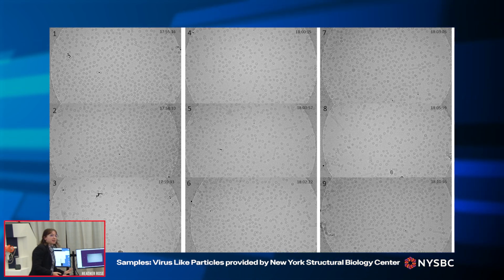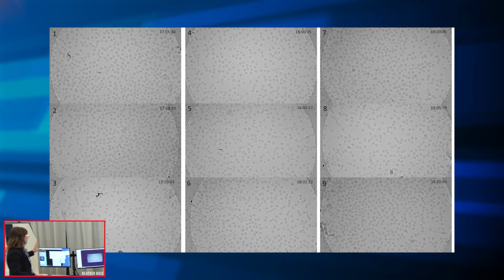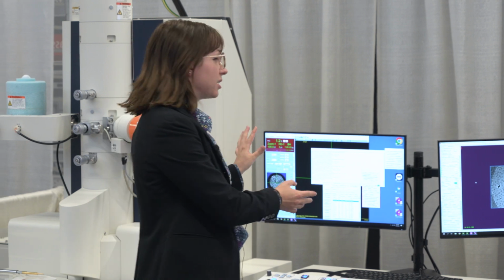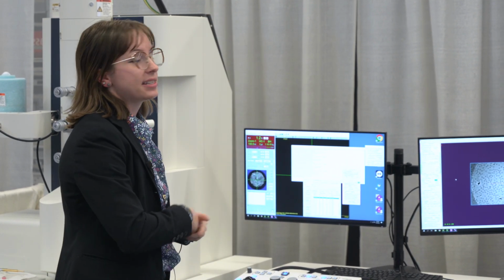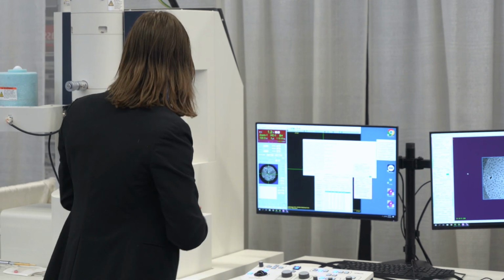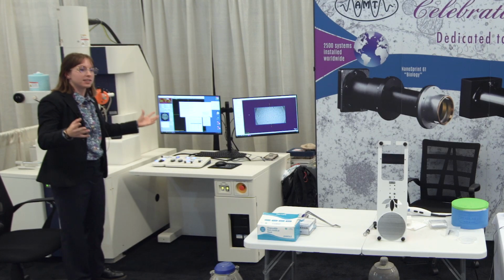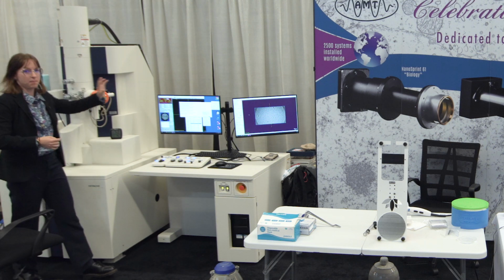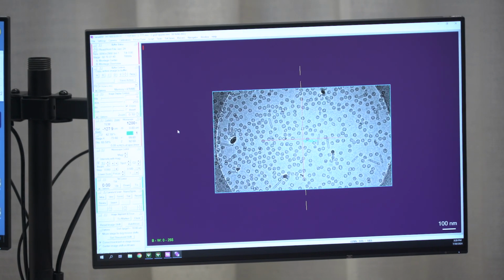So utilizing SerialEM allows me to collect these images automatically without much user intervention. And so I can just let it go and collect all the holes that I need to then do the reconstruction. So then we have this whole package. Again, we have the holder, the camera, the system, the software to enable us to do more, to allow us to have this easy entry for cryo. So it doesn't have to be this barrier anymore.